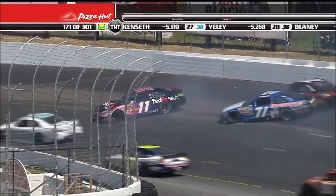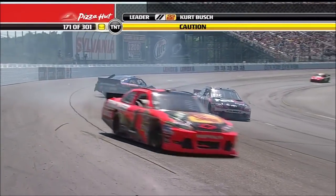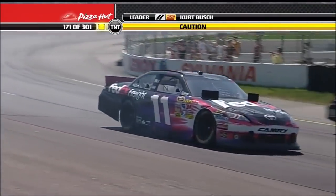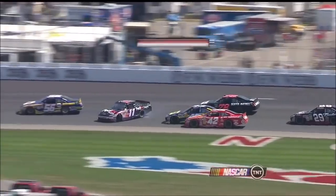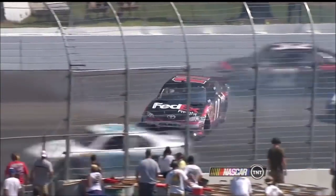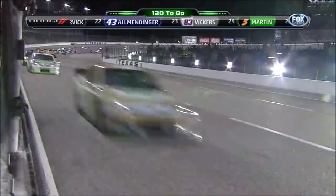And we got trouble. Denny Hamlin goes around, former New Hampshire winner. 6th caution of the day, and Andy Lally also spinning behind. Don't know what happened with the 11. Looks like the 42 got in the 43 and the 43 got in the 11. Yeah, that was just an accordion. I mean, they all got in there, and I think the 11 kind of checked up a little bit to stay off the car in front of him.